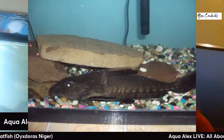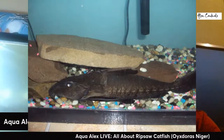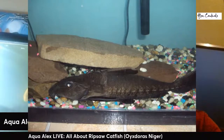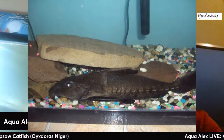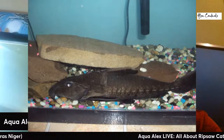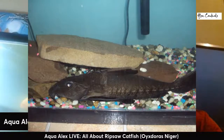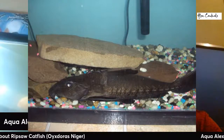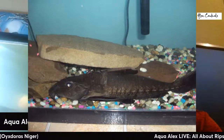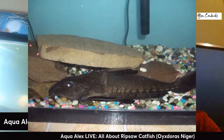So here is the Niger cat that I rescued. As you can see, a very cool looking Doradid catfish. They have the same body shape as a Raphael catfish, but you can see that they're a bit more girthy. They have those sharp spines that could do a lot of damage to a predator or a human. And they've got a pure black body, which is really cool. Very, very awesome catfish if you were to ask my opinion on the Niger.